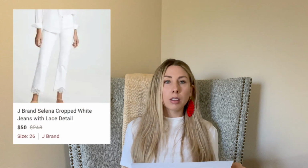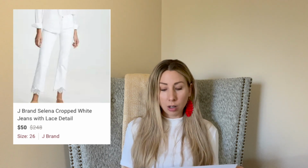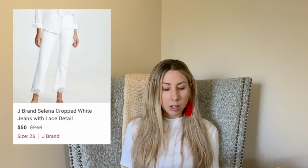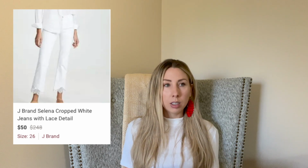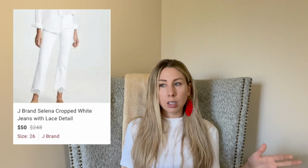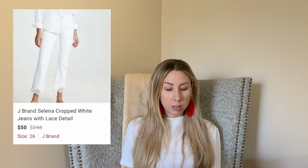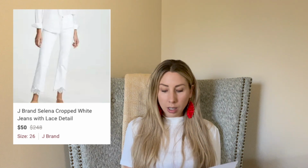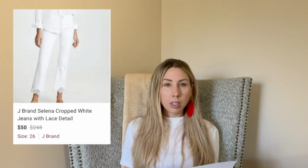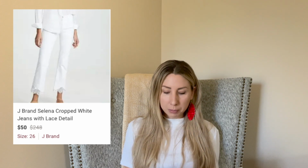So next up are these J brand cropped white jeans with like a lace detail on the bottom. Honestly, these are really cute. I am surprised these didn't sell at all this summer. I've had them for, if I didn't say, 104 days. I have them priced at $50. Perhaps it's a little too high, so again, I'm probably gonna hang on to these till next summer because they're white and reduce the price on them. But somebody needs to love these, because if I was out and about and going into work, these would totally be something I would wear, and I hope somebody finds them and loves them.